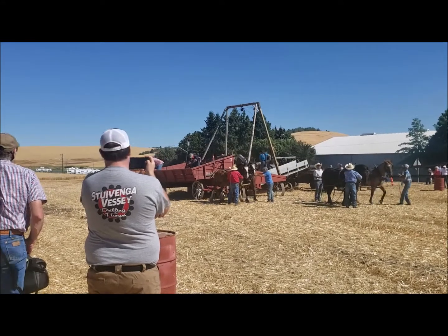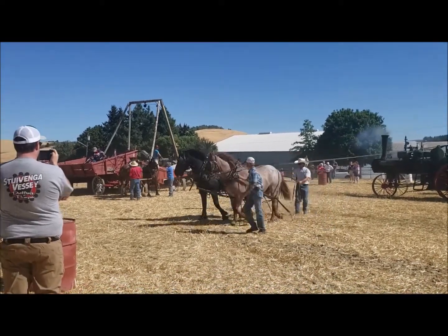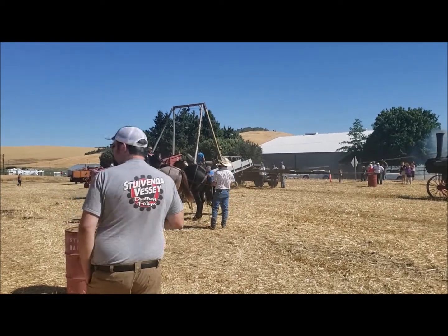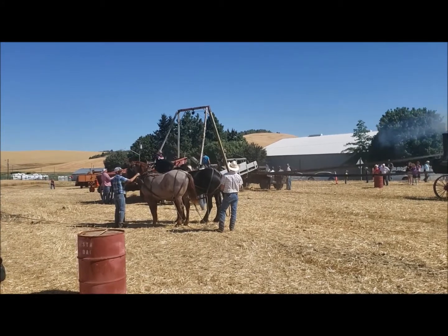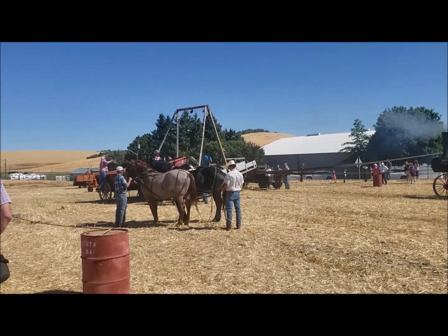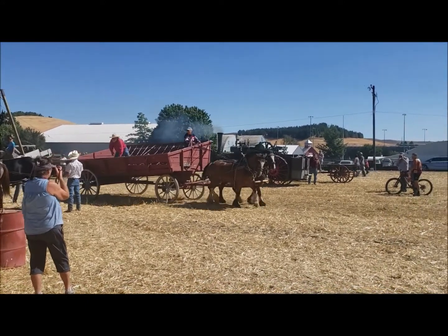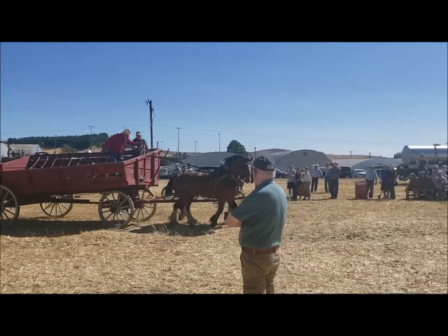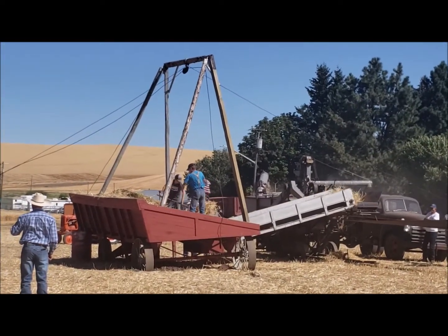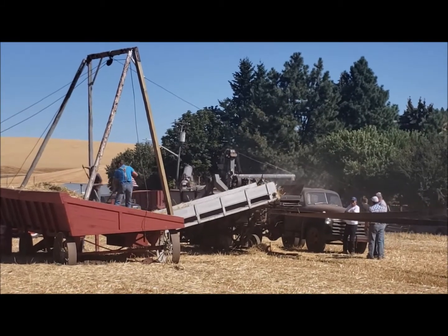Now they're laying that mesh back down into the bed of the wagon, getting these guys out of the way. And the lady should be momentarily driving her team and wagon out of there, and the next one will come in, and the process will be repeated. And now the process repeats. She's going to head back out to the push bar cutter and get another load. And like I say, the process starts all over again. Two young lads up there pitching the grain. It's the head, the stalk, the whole darn thing.